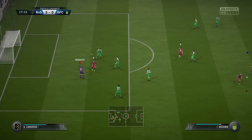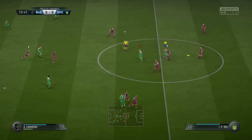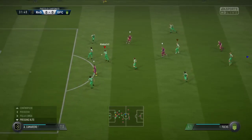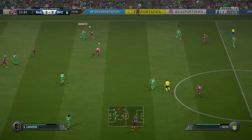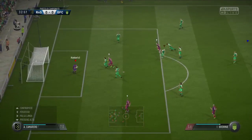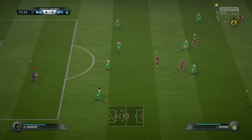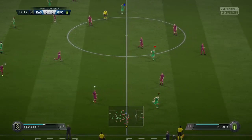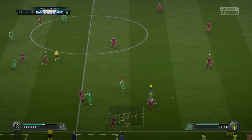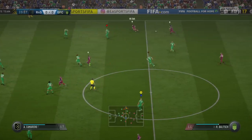And now the goalkeeper can maybe think about starting an attack. Keep the ball at the moment. Shot on! Oh, that's great work by the goalkeeper. It will be their throw. Sobolewski. Fuchs.